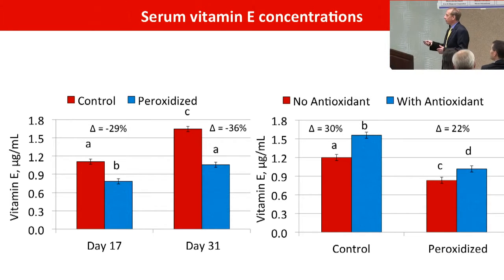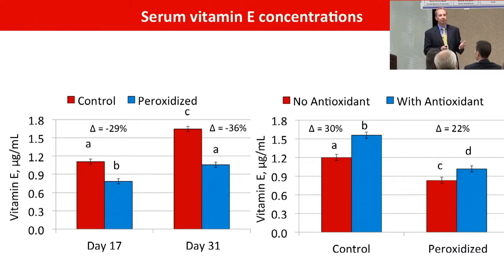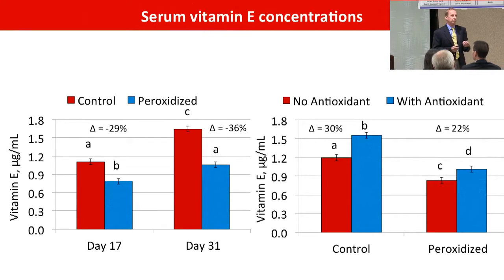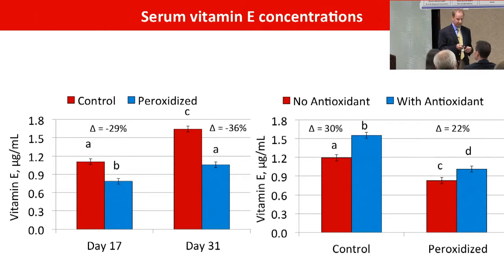Now I'm not saying that all this response on vitamin E is due to the fact that this oil was peroxidized and doing this in the body, because we also know that if you have oxidized lipids in your feed, when you analyze your feed, you actually have less vitamin E there too. So it's a combination between degrading the vitamin E in your diet, but also impacting the antioxidant status of the animal.